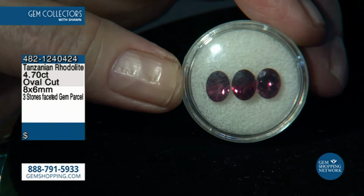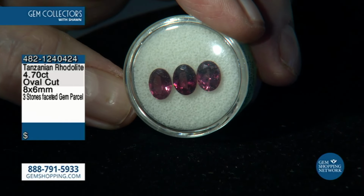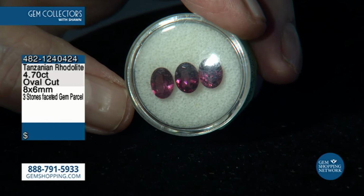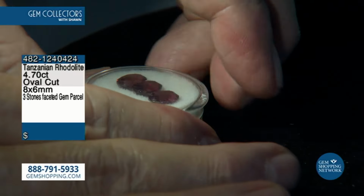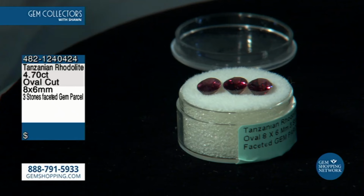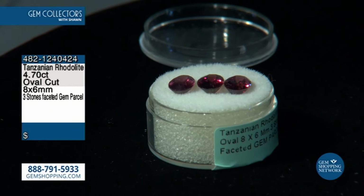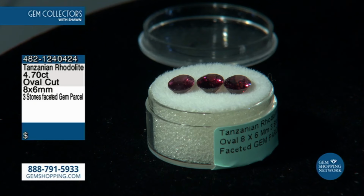Here's Tanzanian rhodolite. The reason why I like these particular rhodolites is because they actually look like what rhodolites should look like. They have that purplish tint. Now, a lot of Tanzanian rhodolite I've seen sold is red. Rhodolite is a combination of about 30% almandine and about 70% pyrope, so it's a blend of the two. It has a specific refractive index, but variations of the percent of the two can make that variable, so it doesn't always apply.